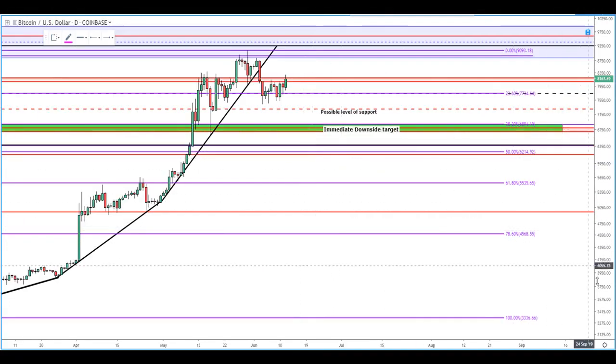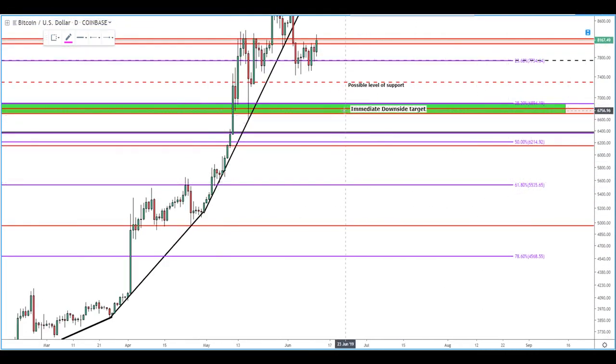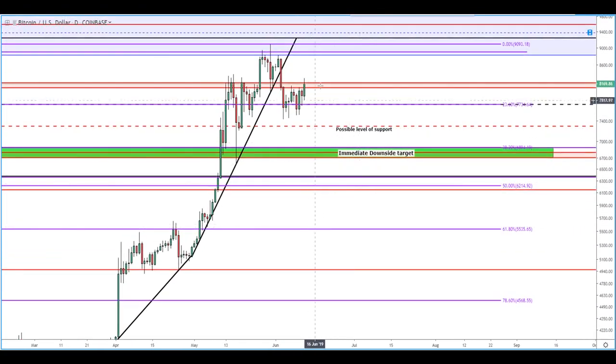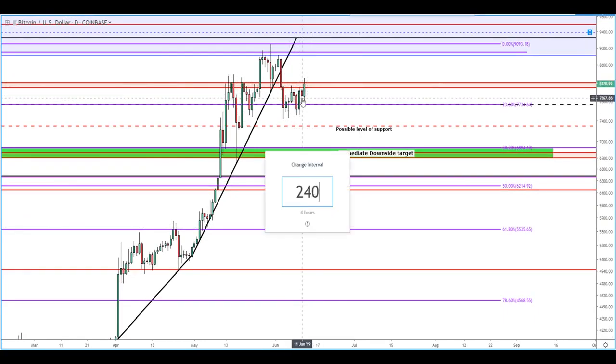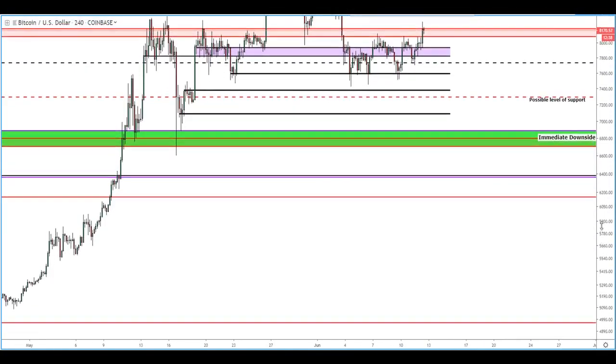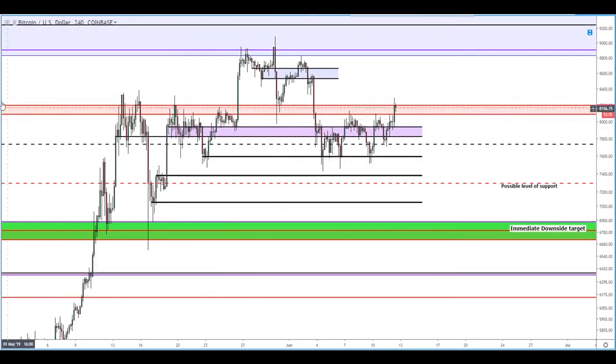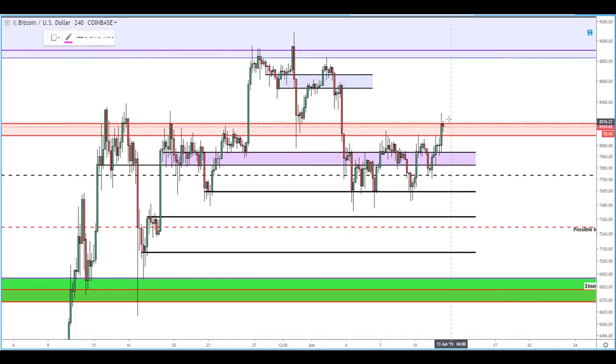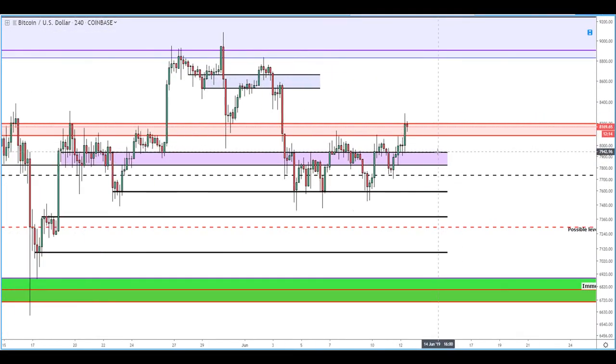When we look at the daily time frame, that's what I have noted here. I have this thick green band of prices as the immediate downside target if we reject this weekly level. Looking at the 4-hour time frame, this purple band of prices that I talked about in several of my videos failed to be support. It came up, tried once, came up, tried twice, and now we're doing it for the third time. We have yet to come back down to test it as support, but we can see clearly that we're floating around in this weekly band of prices, and we have yet to close above it.